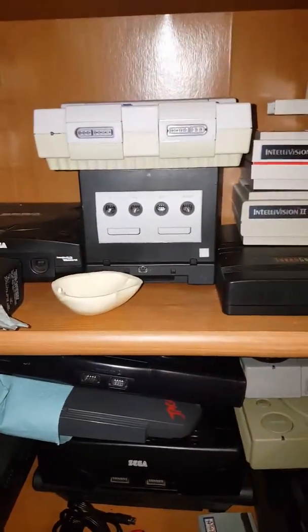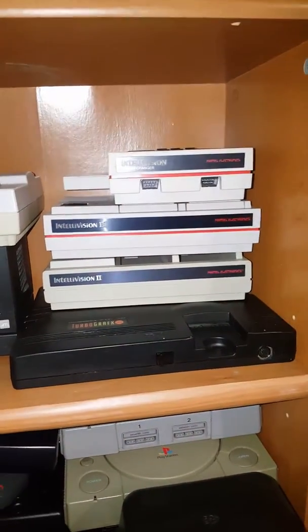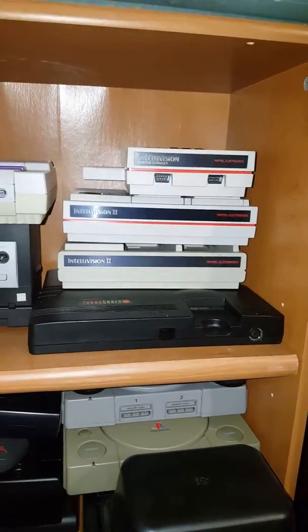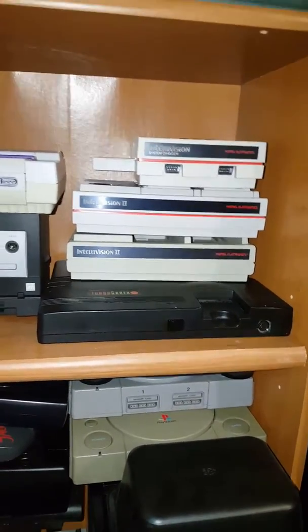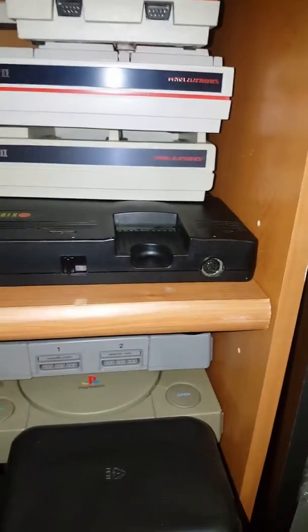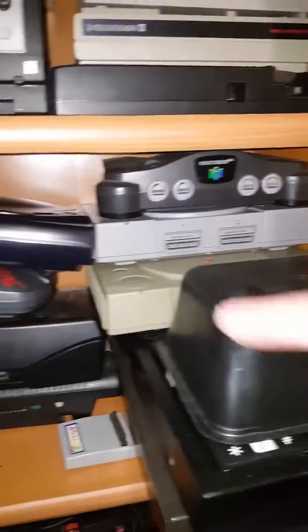Super Nintendo, one below is GameCube. On the top is an Intellivision adapter for Atari to be played on Intellivision. Yet again, another system, like being able to play PS4 games on Xbox or Xbox games on PS4. This is the standard version of a TurboGrafx. An N64.